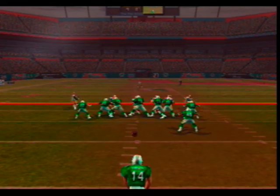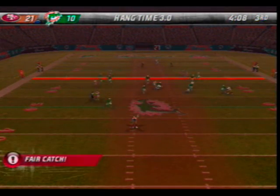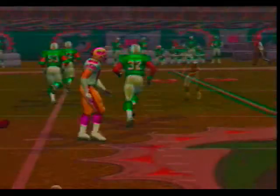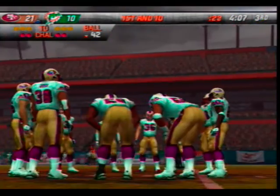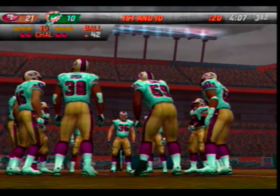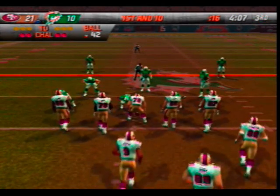Offense couldn't get it done, lineup to punt. He signals for a fair catch. Fair catch made at the 42-yard line. The ball on their own 42. Start the drive at the 42-yard line.